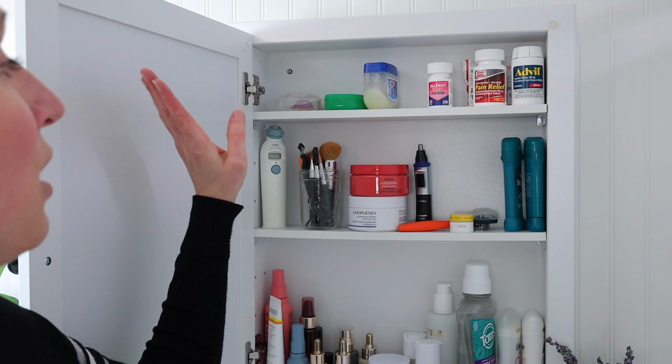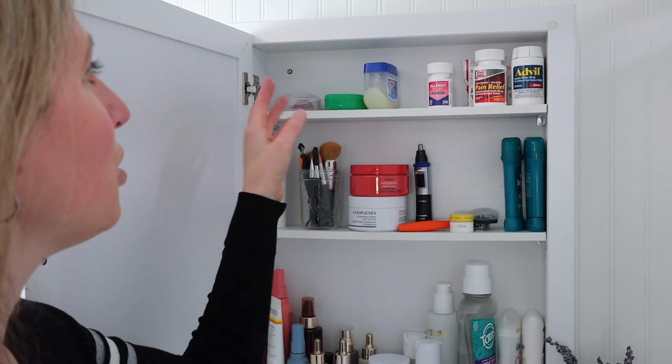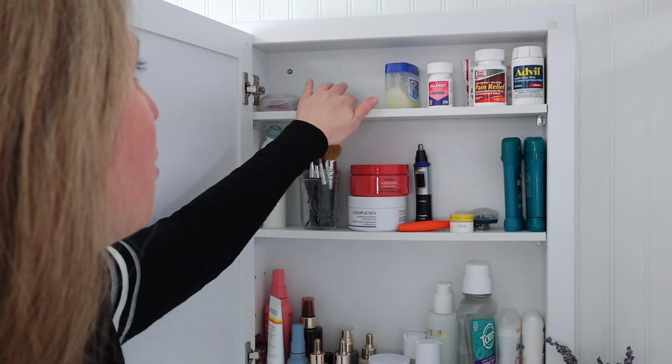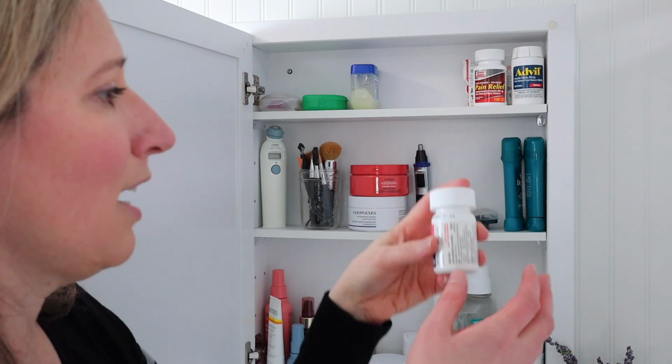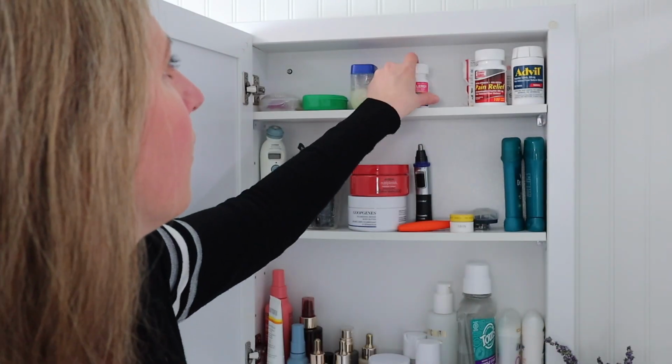In the medicine cabinet, you can go from shelf to shelf, or you can go ahead and take everything out. I always just like to go from shelf to shelf. I find that less overwhelming. We've got retainers, those are staying, petroleum jelly is staying, but basically what I'm doing is I'm just looking at our expiration dates. If the medicine is expired, it's ready for the trash can.